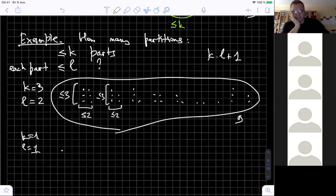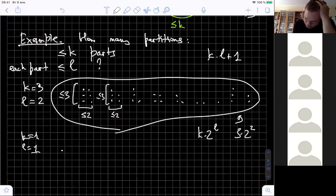Sir? Yeah, I'm here. Is it maybe k times 2 raised to the power L? K times 2 to the power L? Yes. But we have 9, and 3 times 2 to the power 2 will be 12.